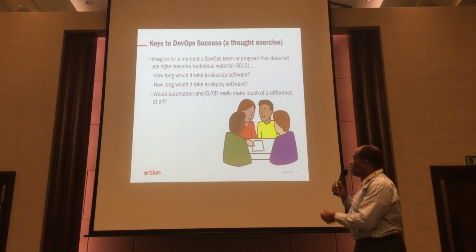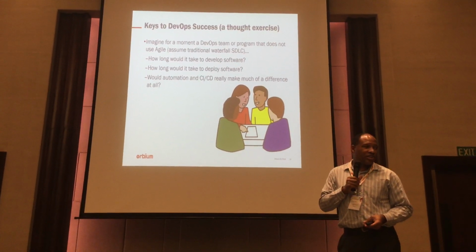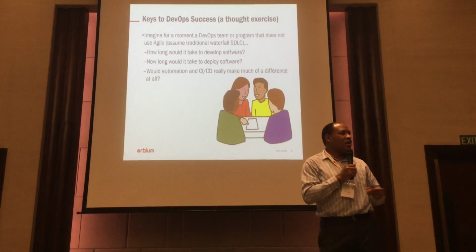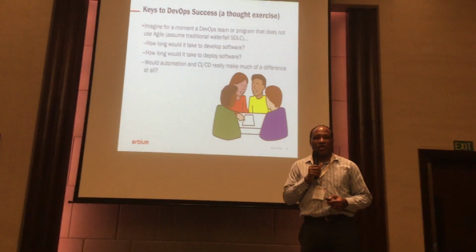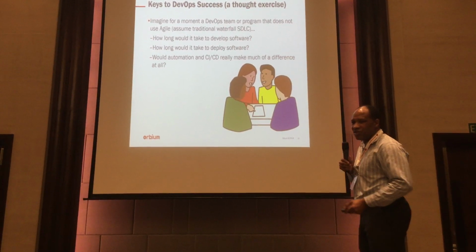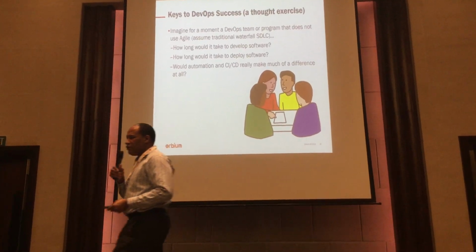We got a team doing that, and I want you to talk about at your tables. How long will it take to develop software? Okay, we all know waterfall development cycle. Is it 6 months, a year, 18 months? What is it? And then talk about how long it takes to deploy the software. So the team has, of course, started to use DevOps, test automation, right? They're starting to, you know, run all these things. You get CI/CD deployments and all the cool tools that you can think of, right? They got some Jenkins, they got some Selenium, they got JUnit, they got NUnit, all that good stuff, TFS, right? So they got the tools in place. And would automation, test automation, CI/CD, really make much of a difference for this waterfall team? So I'm going to give you guys about 5 minutes.